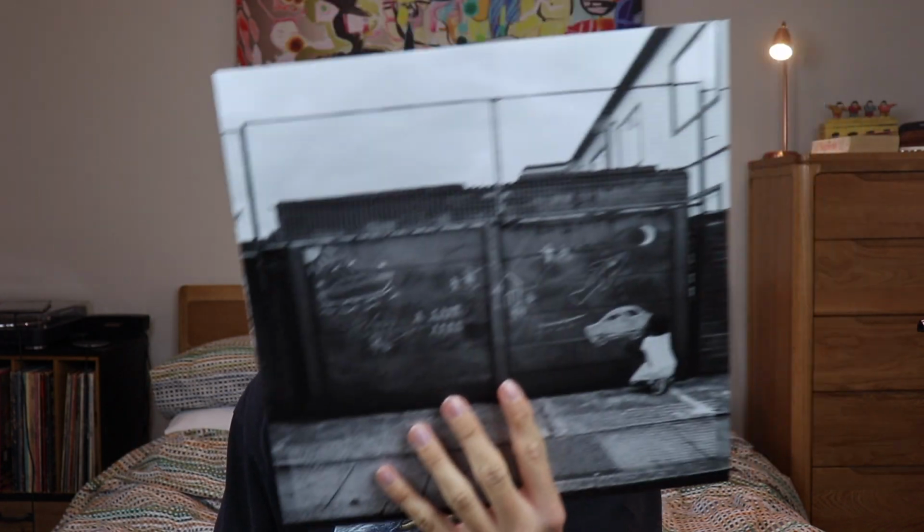Then let's see what the other one is. These are just pictures, some kid drawing pictures, and then another picture of the street. So yeah, awesome album, really nice vinyl, a much better package than I expected it to be. I thought it was just gonna be plain vinyl that folds out, but it's actually got nice packaging and stuff.